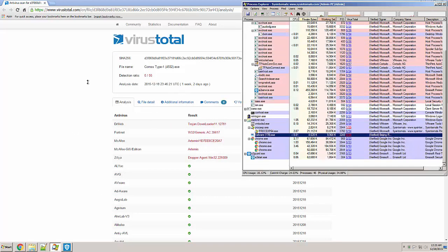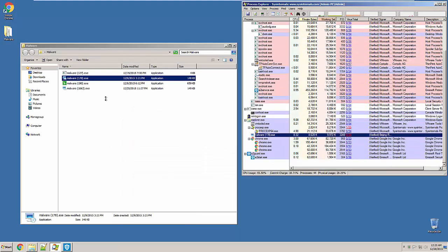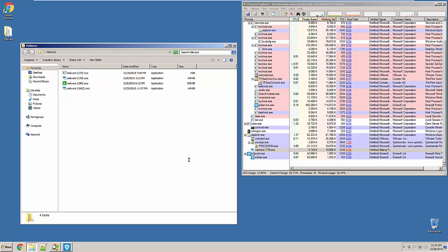So, I don't know. That's all right. You know, it's the one application. It has that 99% detection ratio. So that's really good actually. That's shockingly good. I definitely find this application to be quite good.